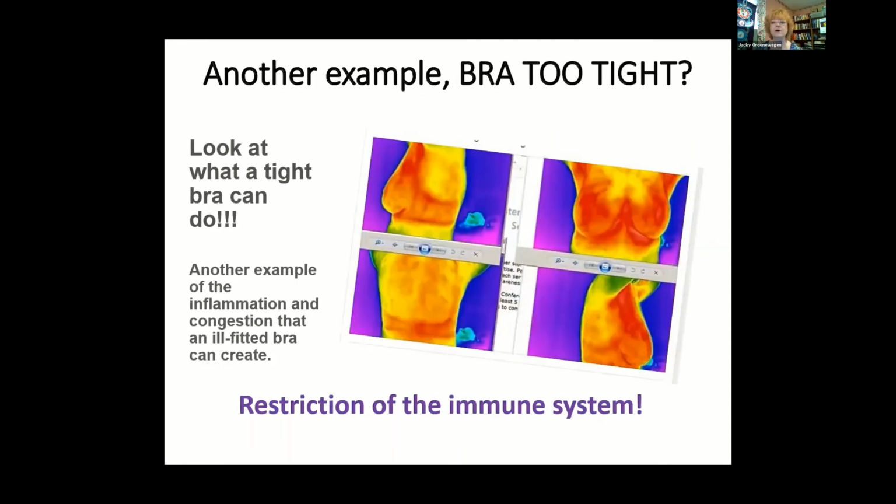Another example of a bra that is too tight. Look at that inflammation in those four breasts, and that's going on all day, every day.